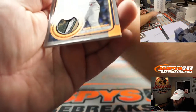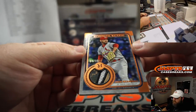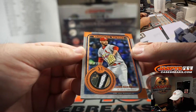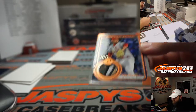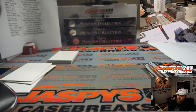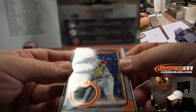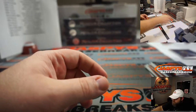Ooh, look at the patch on this. Is that Memorial Day weekend? 34 out of 35. Little Army camo there. Adam Wainwright, patch, St. Louis Cardinals. Part of the 10-team random number block. Spot 4, John McCall. That's cool.